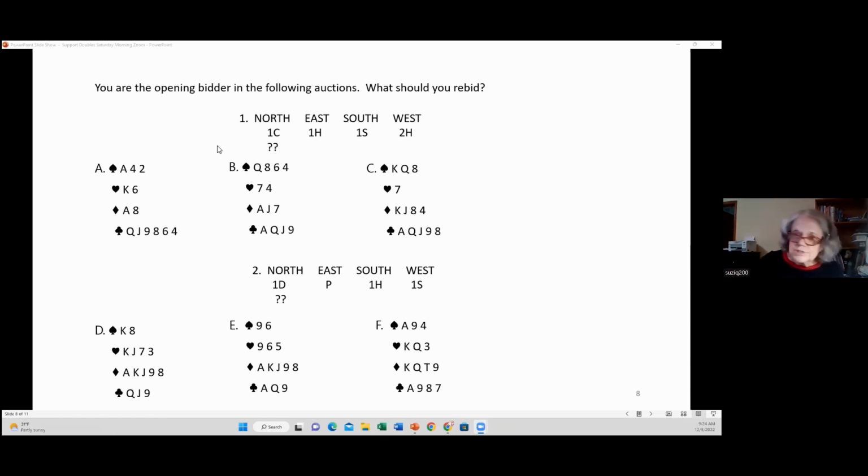So now let's talk a little bit about how opener actually does this with some example hands. Does anybody have any questions before we move on down the road here? Not so far? Okay.